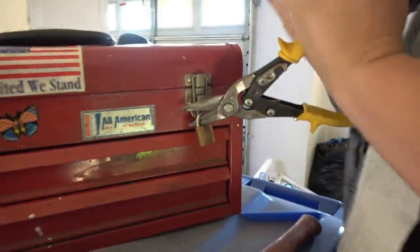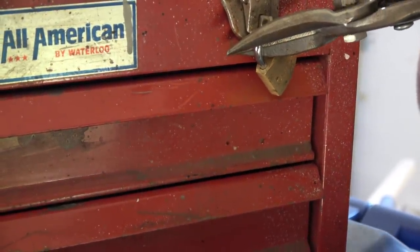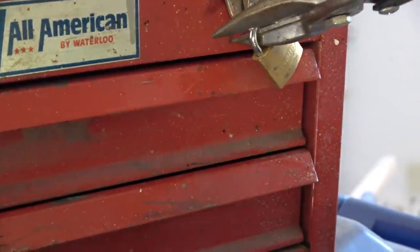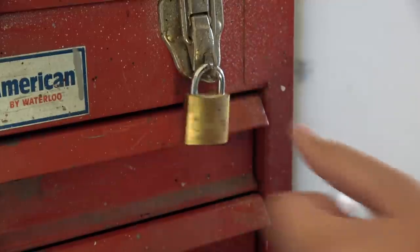Ready? Oh, well, I got to try to close my hands and grasp. Ready? Yep. Nope, it ain't going through it. Huh. It made a super tiny, barely noticeable indentation. The only thing left we can do is put a screwdriver in it, put a hammer in it, and just smash it.